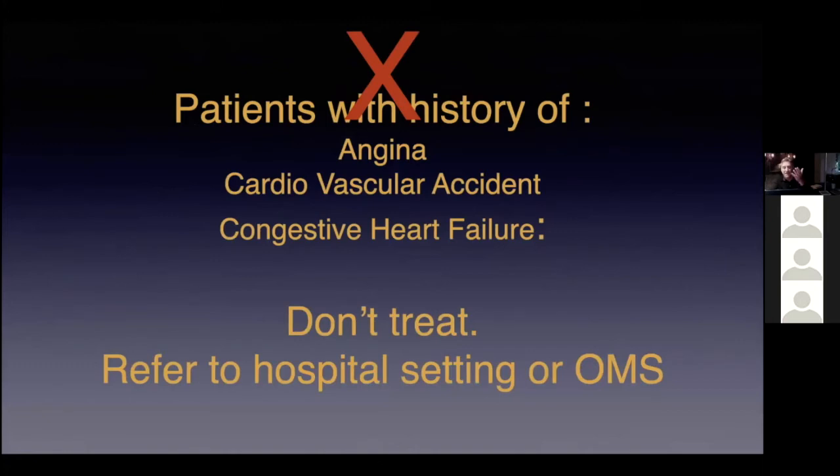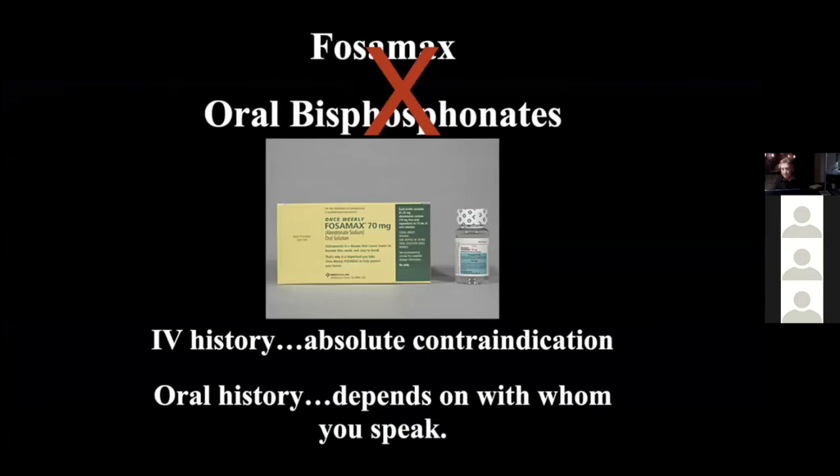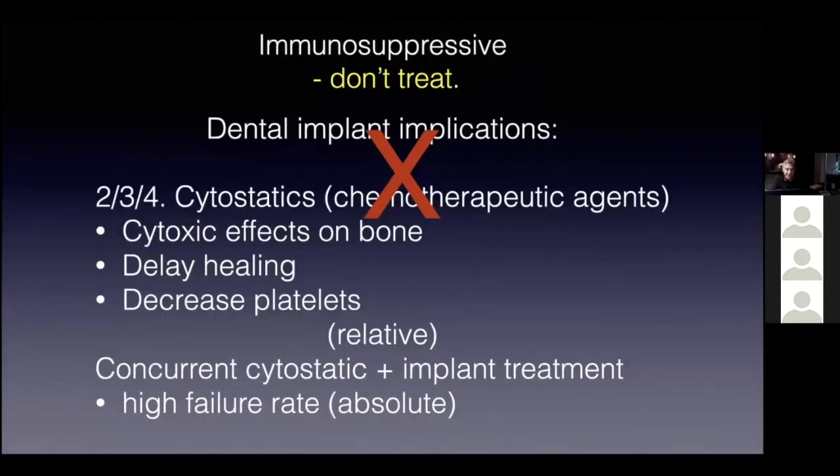There's just people that are flat out no. Recent histories of angina, CVAs, congestive heart failure. I would stay away from people with a history of oral bisphosphonates. And of course, if they're on immunosuppressive drugs, some people should be treated in either a hospital setting or by a maxillary surgical office that is more prepared to handle these complications than even you are.